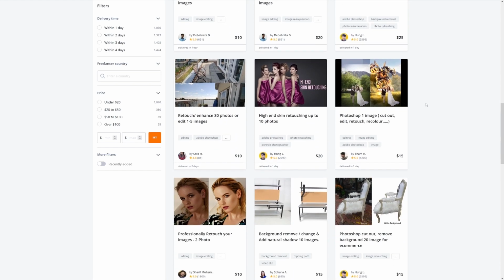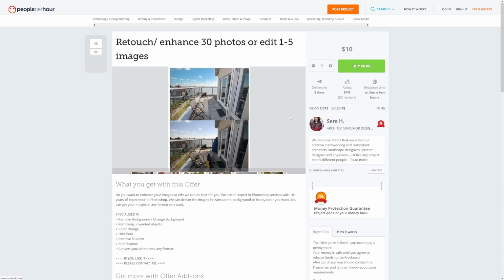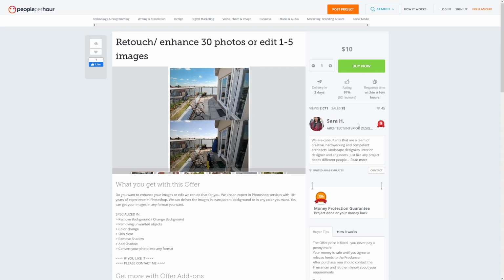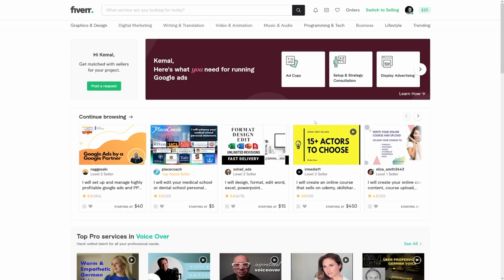So, what do you think about this, guys? For example, let's take a look at this person. So, retouch, simple Photoshop job, and it charges $10. So, this person is charging $10. She already says that she has 78 sales on PeoplePerHour. And as far as I can tell, this $10 is not too much, right? $10 is nothing. But just take a look at this, guys, and this is where our strategy comes into play.